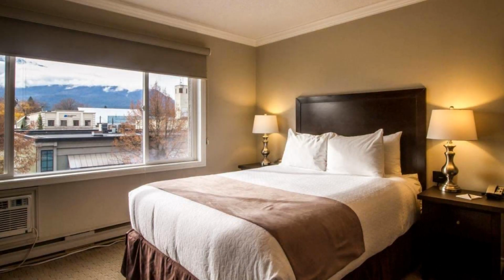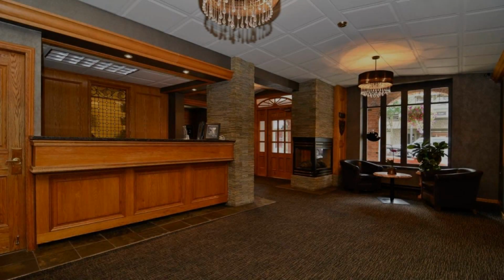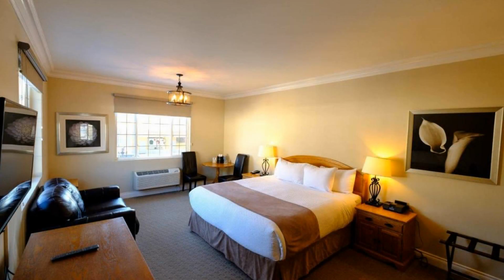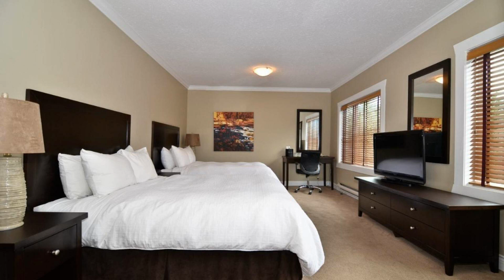Pets are not allowed in this hotel. There are 4 types of rooms available on booking.com. You can book online and enjoy it. The hotel accepts major credit cards and reserves the right to temporarily hold an amount prior to arrival.